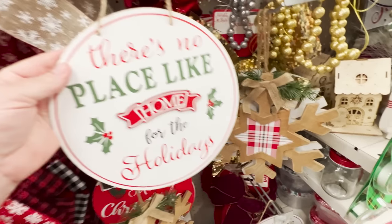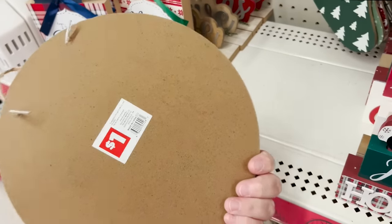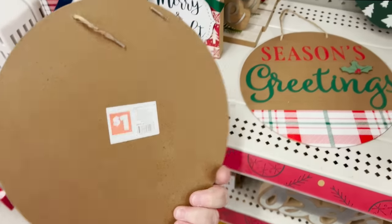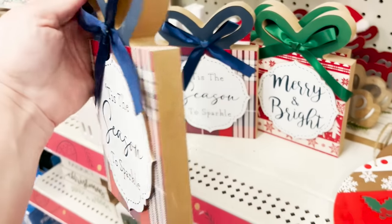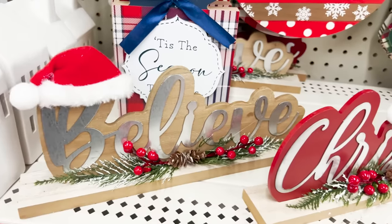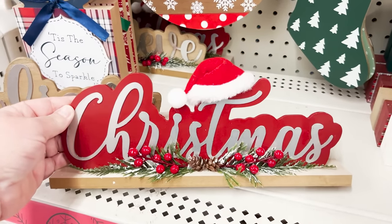So you remember last time we came into Dollar General, they were just putting out all their ornaments. Well, here in a minute, I'm going to show you guys a few new pieces over there, including some gingerbread ornaments that are super cute. If you love gingerbread, you're definitely going to want to pick them up. Now, I also want to point out that they have a few pieces like this that probably should have been priced a little lower. And then they have the $1 items. So it's just a scavenger hunt.